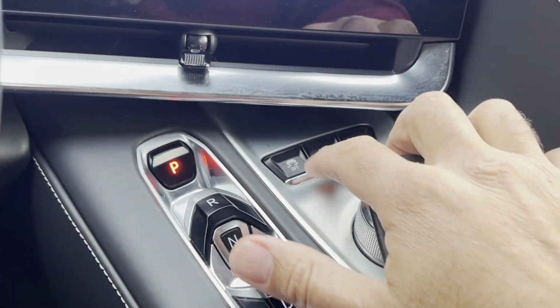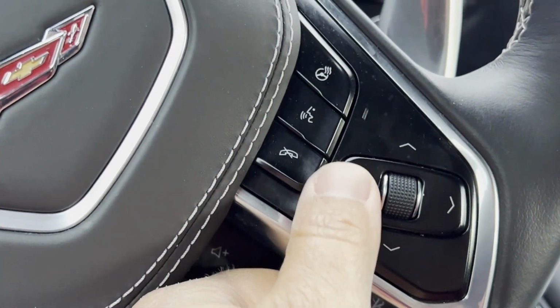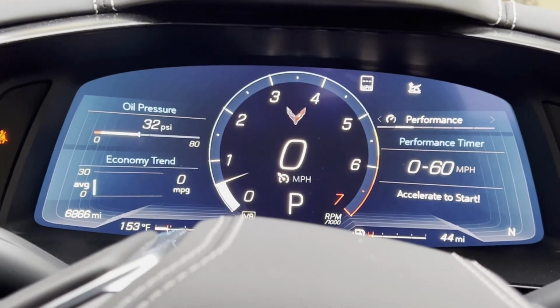Let's say you're approaching a driveway, you hit the button, it comes up, and then it asks you, do you want to save this? And you just hit the left toggle here, and that's it. That's all you have to do, and it saves it.